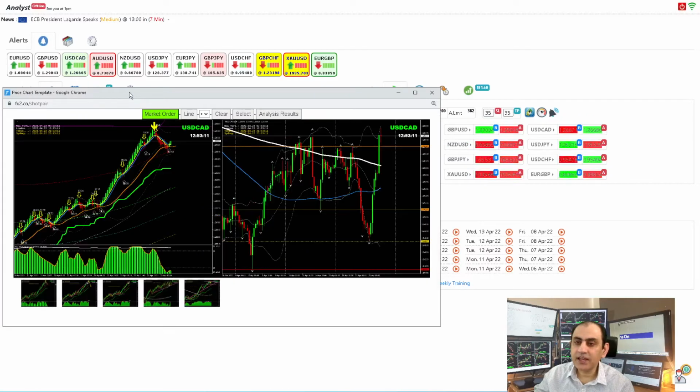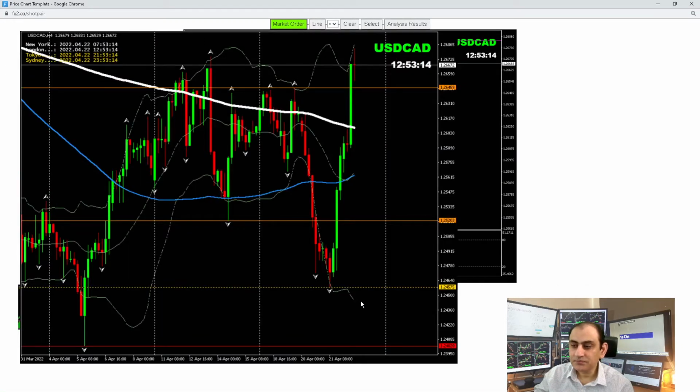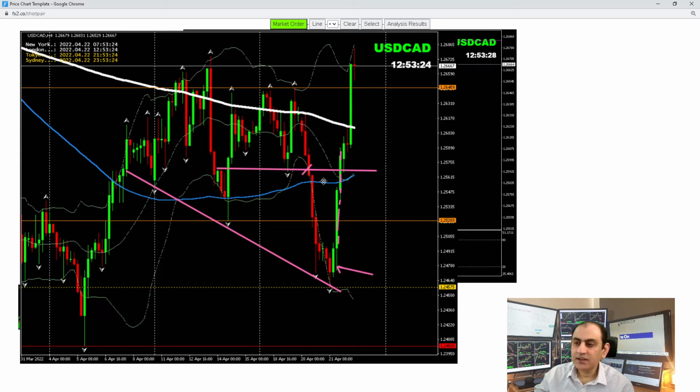All right, so dollar CAD, we had another beautiful trade here, guys. As you can see here, we are long from yesterday. Once the price developed this bullish engulfing candle at this level, that's what I explained to my traders, look for long here. We have taken a long trade here this morning. Price, you can see here, broken, and after the breakout, price retested.